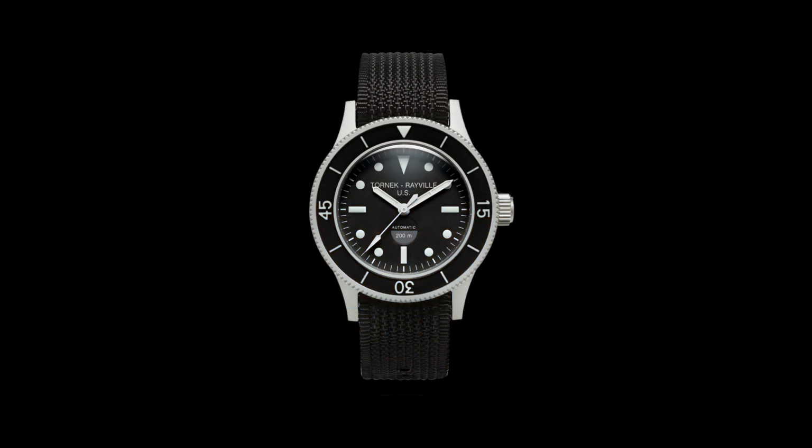Today we are talking about a new brand that is hitting the market. It's actually not a new brand. It is a revival of an old brand. It is Tornek-Rayville, and they are coming out with a new watch called the TR660 Dive Watch. So in the early 1960s, the U.S.